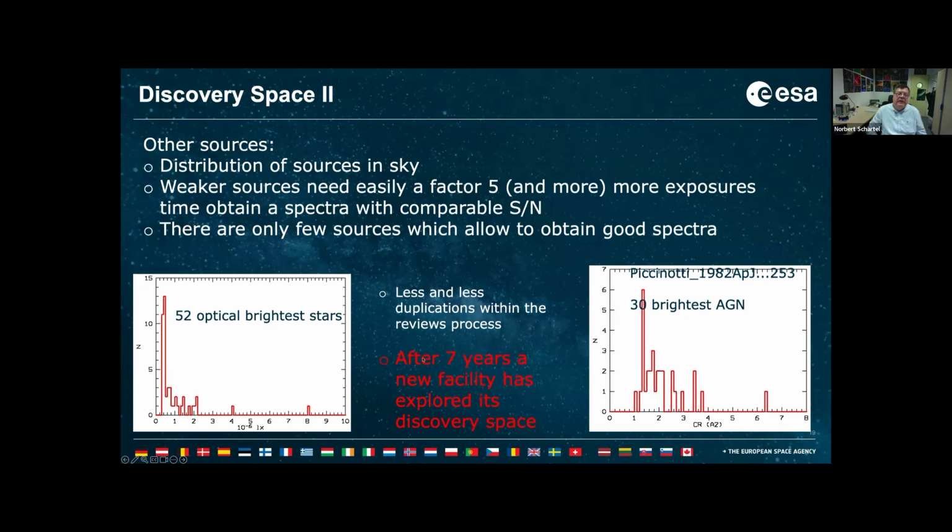If you take the statistical argument plus this distribution of sources, and you rescale the sources of every source class and subclass, you see that after some 7 years a new facility has explored its discovery space. It sounds a little strange, but look at it from the other side. If you take 7 years of observation and want a factor 2 improvement in signal to noise, you would need 21 years. And 21 years is beyond any schedule for our human academic lifetime. Therefore I think this 7 is a natural scaling, which simply reflects our limited human lifetime.